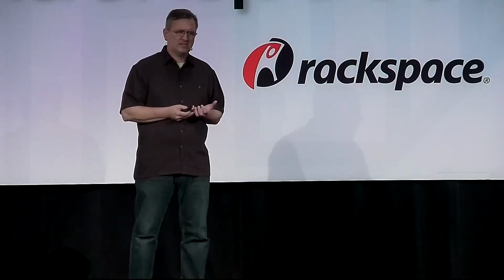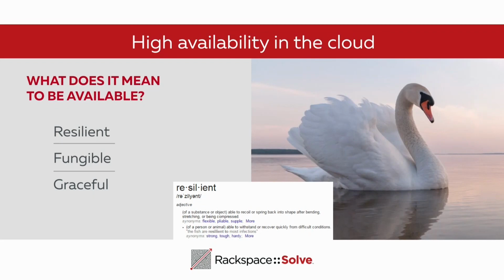Actually right now. So sort of switching gears, we talked about making applications and databases more scalable. The second thing that we see about architectures that make them successful are resilient architectures. Let me talk about that just for a few minutes. What does it mean to be highly available in the cloud? What does it mean to be available just in general? Well, the first thing that it means is being resilient. That means that when something happens, we don't just fall over, that we can gracefully degrade our operation and recover when things get better.